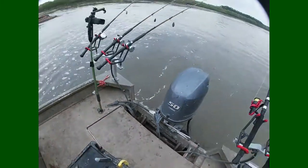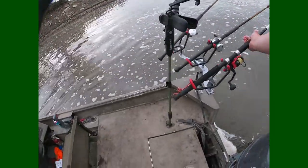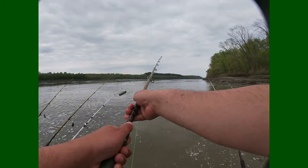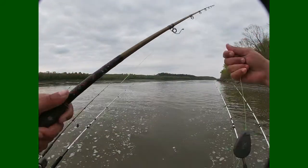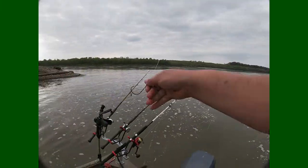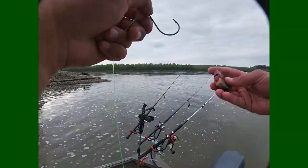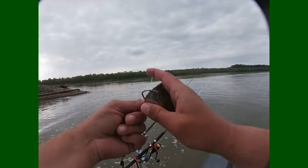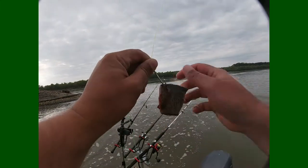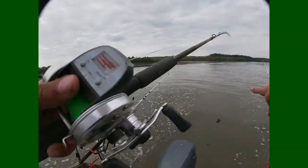on, not this one, I'll go with this one. This is an Ugly Stick Tiger, 7-foot, medium heavy. The Gamakatsu 8-aught circle. I'm just gonna hook them there in the top. Send out that nice bloody bait right there.